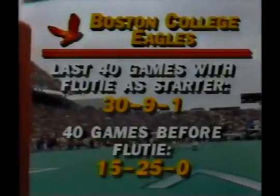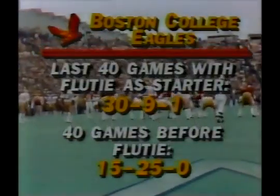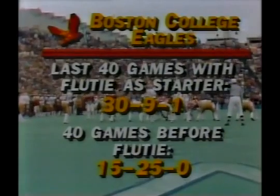Some have thought that perhaps Flutie was a fellow who sort of feathered the ball out there on pass plays, but believe me, he can zip it. He can turn it loose. He can get it there in a hurry. I think people are surprised by that just because he's so small, but he does have a very strong arm.